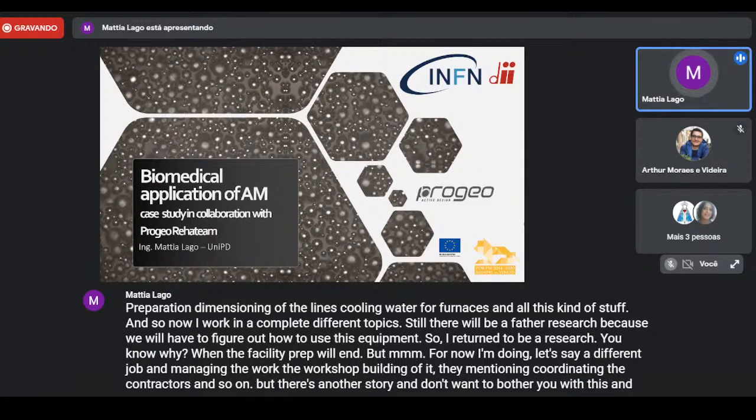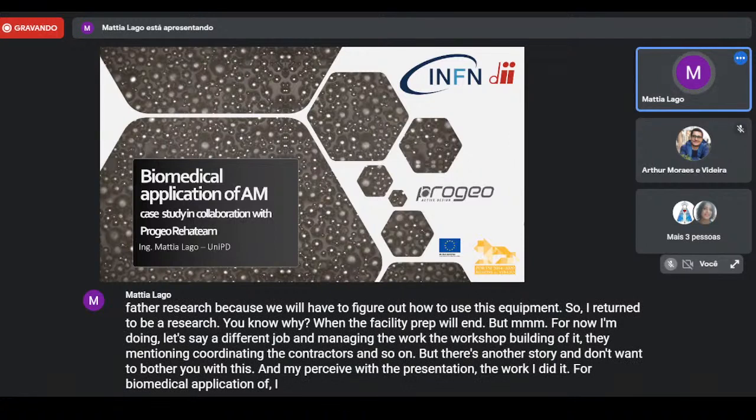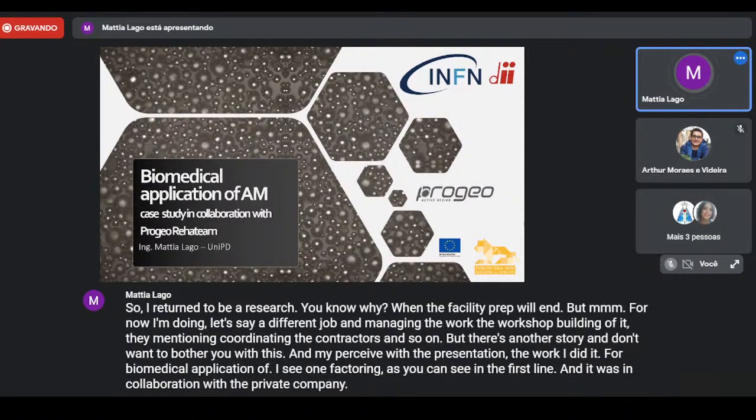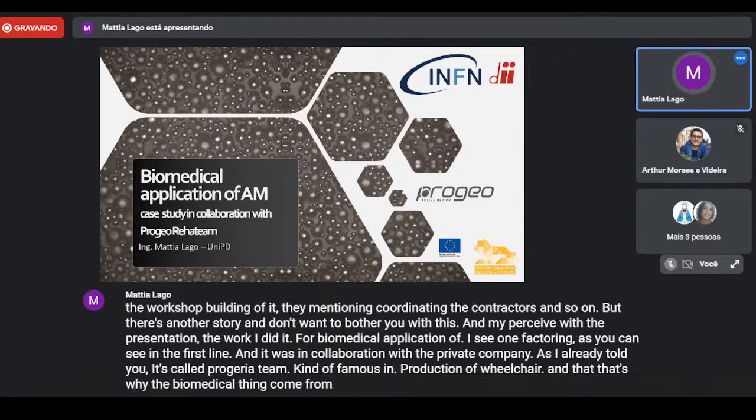I'll proceed with the presentation, the work I did on biomedical application of additive manufacturing, as you can see in the first slide. It was in collaboration with a private company, as I already told you. It's called Progeria Team, kind of famous in the production of wheelchairs. That's where the biomedical aspect comes from, because it was a project to build parts in additive for a wheelchair company.